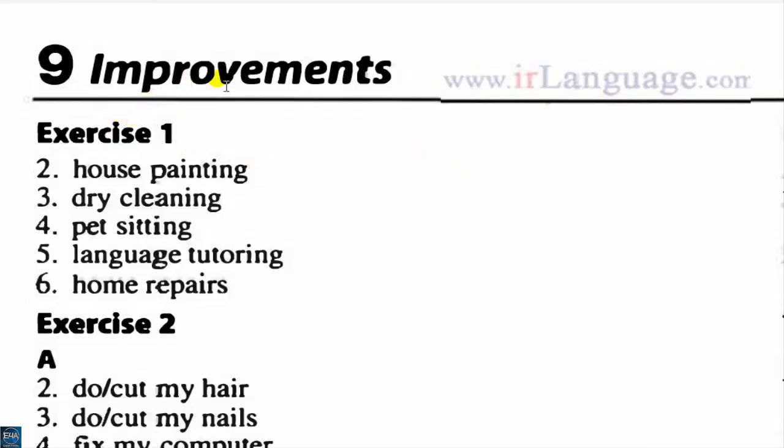Unit 9. Improvements. Exercise 1. 2. House painting. 3. Dry cleaning. 4. Pet sitting. 5. Language tutoring. 6. Home repairs.